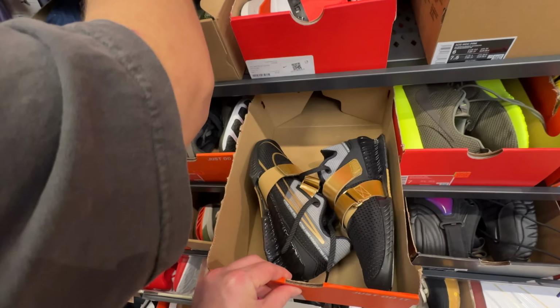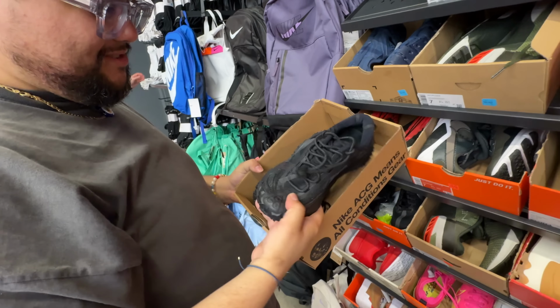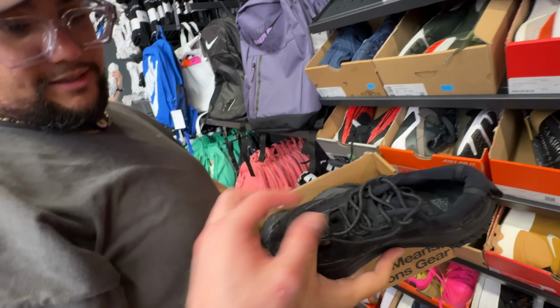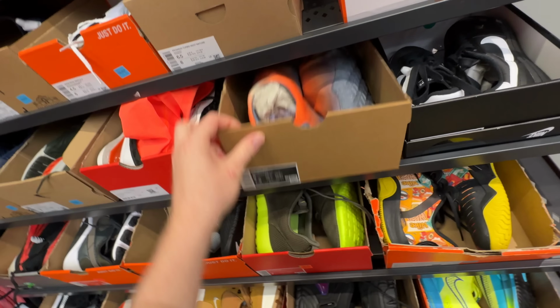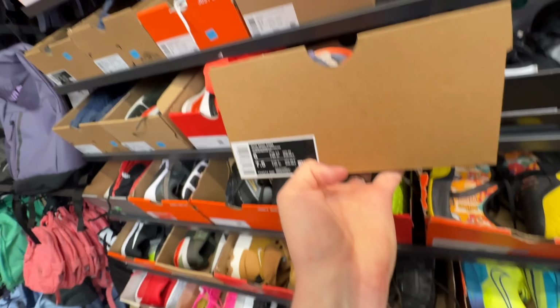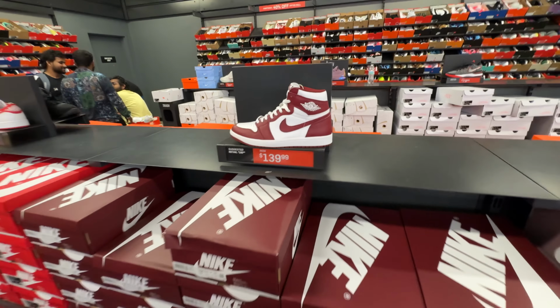Yeah, I'm not a fan. What are these? That was a hiker. Oh, ACGs? ACGs are nice. I like this particular model. I like the black. I like the laces. Oh yeah, you can zip tie them. Oh dude, they got the mocks. And like a cool, that's cool. How much? Full price plus 40% off. Same price as the other outlets, but that's cool.